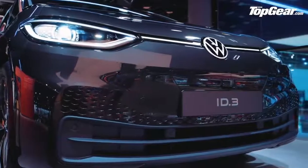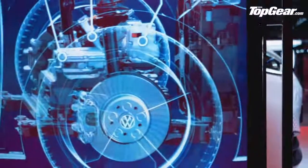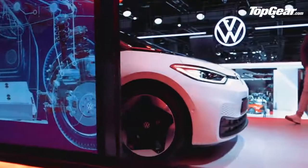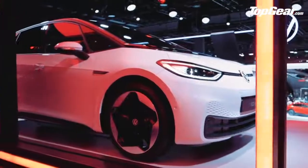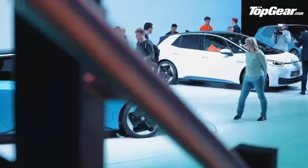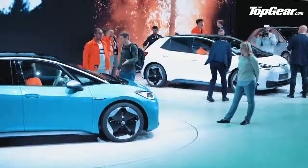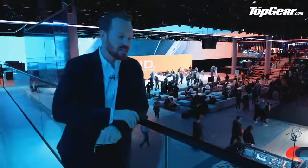This is a car that's trying to give you the minimum amount of reasons not to go electric. It's not taking risks. It wants to look normal. It wants to fit into your life. It needs to be spacious. It doesn't want to be shocking. But that's exactly what the Golf always was. It was a car that wasn't adventurous, but it just worked. It wasn't pretty, but it wasn't ugly either. It didn't make any statement about your lifestyle. The ID.3 is doing the exact same thing for electric cars. If you ask me, it's very clever indeed.